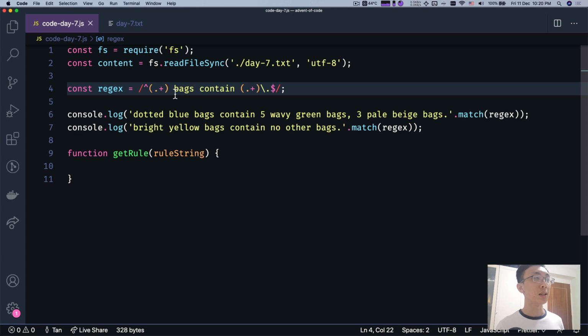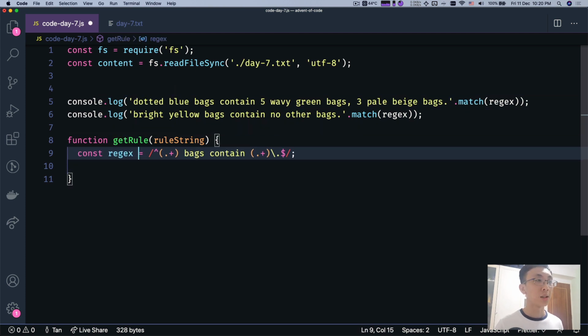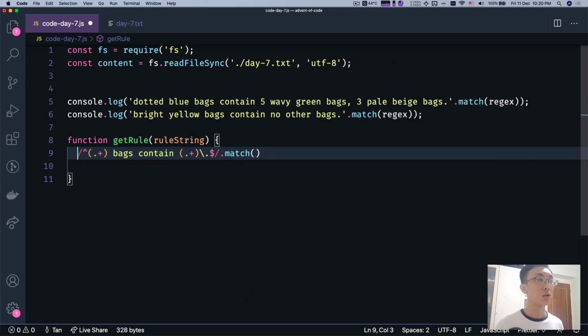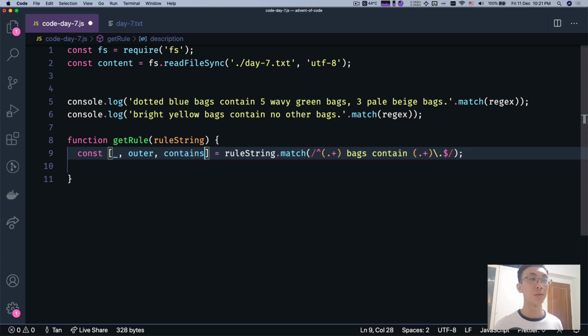So what we're gonna do next is have this regex match with the rule string dot match. Because it's always a valid input, we are gonna destructure it immediately. We're not gonna check whether it's null or not. The first part of it is the outer layer, and then the description. Oh, contains, right? I didn't call it contains because it can contain all of them.